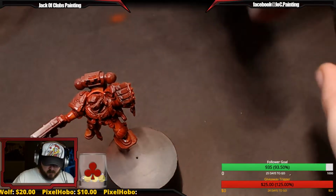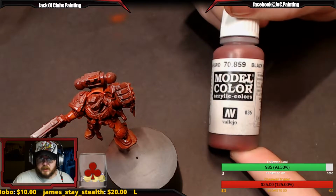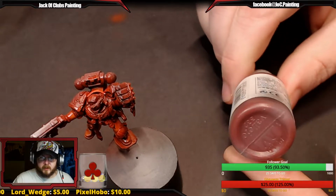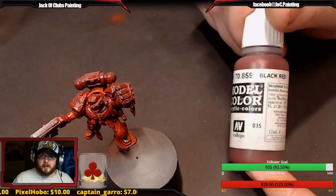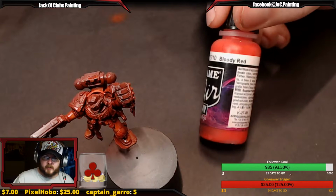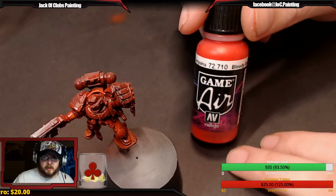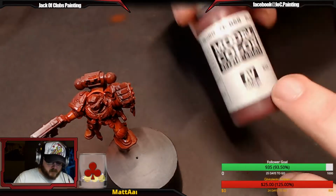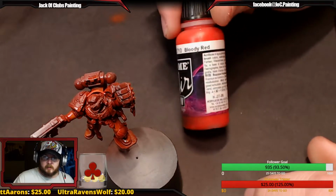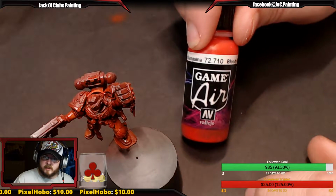And then we based him out with Black Red from Model Color. You can see the number right there, 70.859. It's a really nice dark red, almost a maroon color. I like this for the base of all my reds. And then we went up to Bloody Red for our first highlight. Bloody Red is from Game Air. This is pre-thinned airbrush paint for their Game Color line, because they have Model Color and Model Air, and they have Game Color and Game Air. So Bloody Red was our second one. That's 72.710.